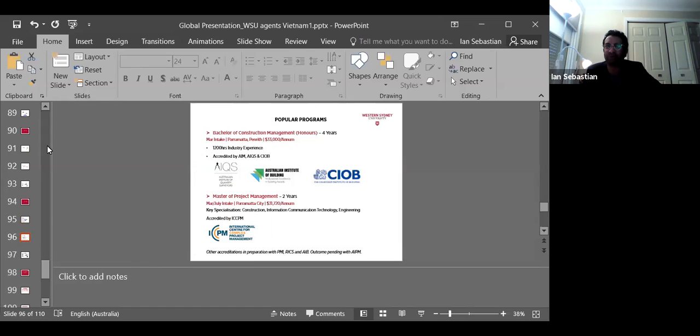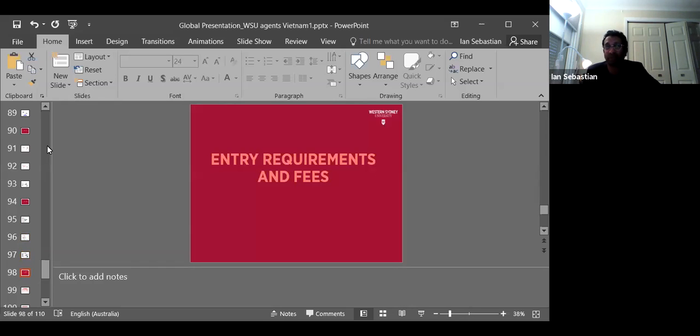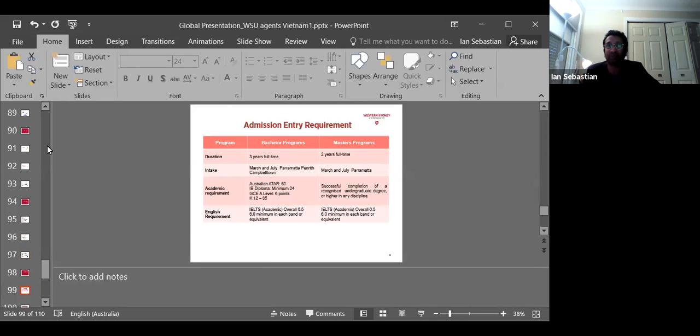We do have programs in construction management, and we do have the Master of Project Management, which is 2 years. So built environment, as mentioned, has strong growth in employment demand, and there are quite a number of areas you can look at in terms of construction, from project managers to construction managers to IT managers. So, entry requirements and fees.